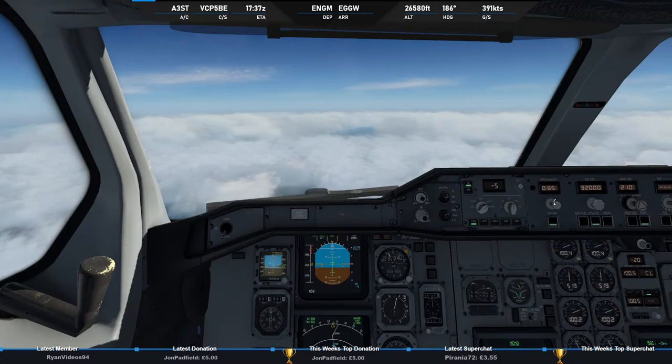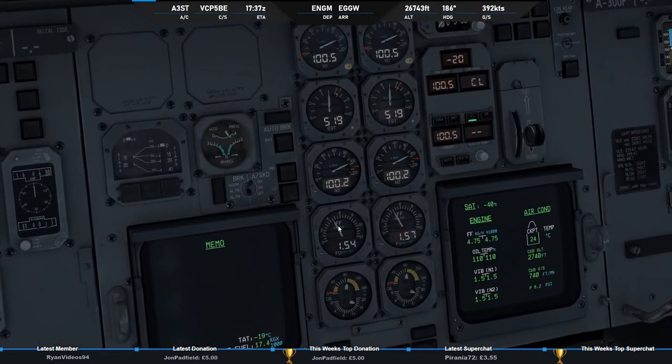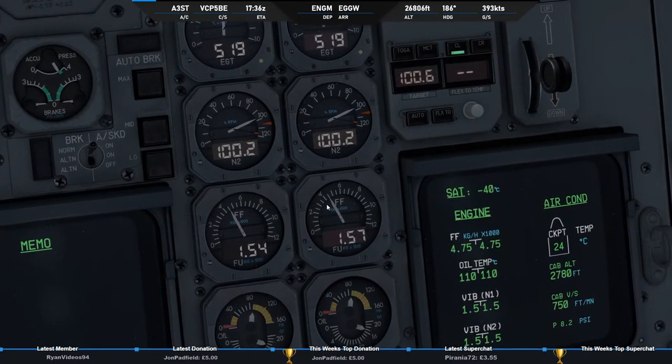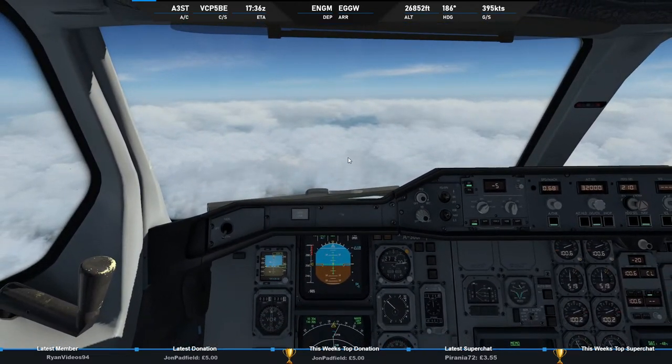Anyway, we've converted over to Mach now. Let's go up to 6.8, which will be our cruise level. Still in the climb here, we're burning, look at that, 9 tonnes of fuel an hour. That's our current fuel flow. Wow. We'll definitely do some fuel checks in this aircraft.